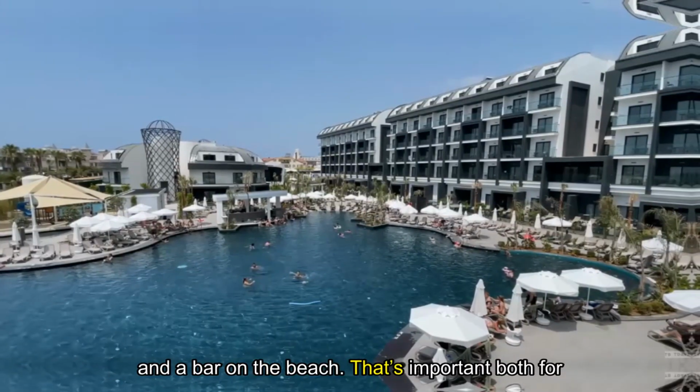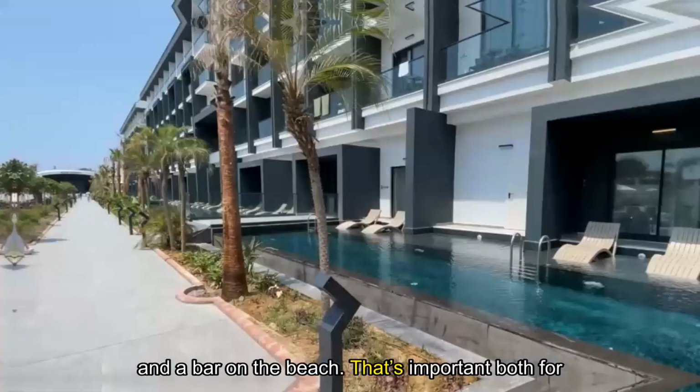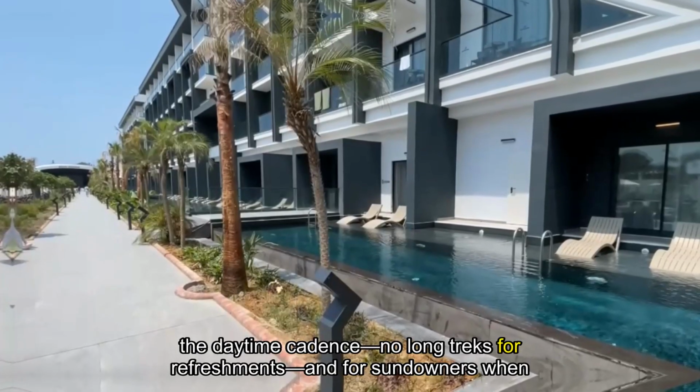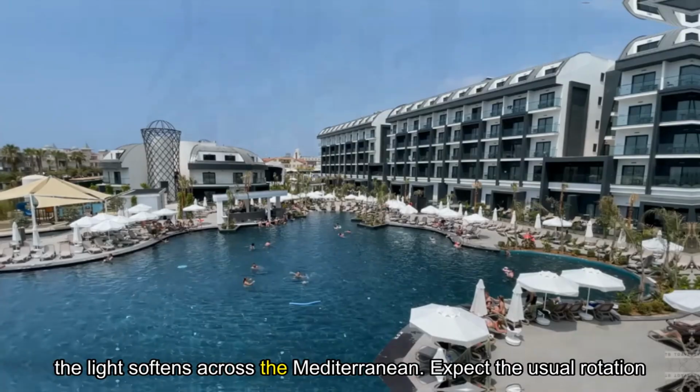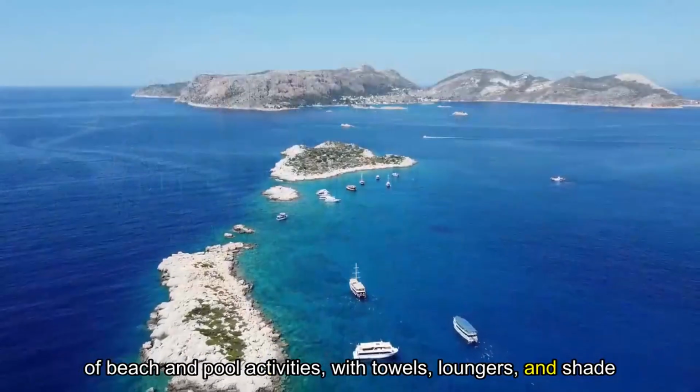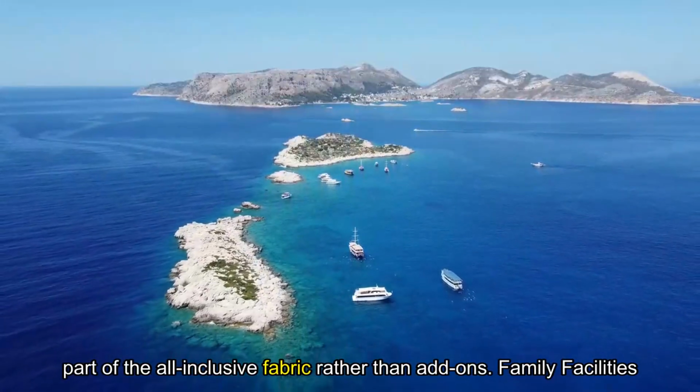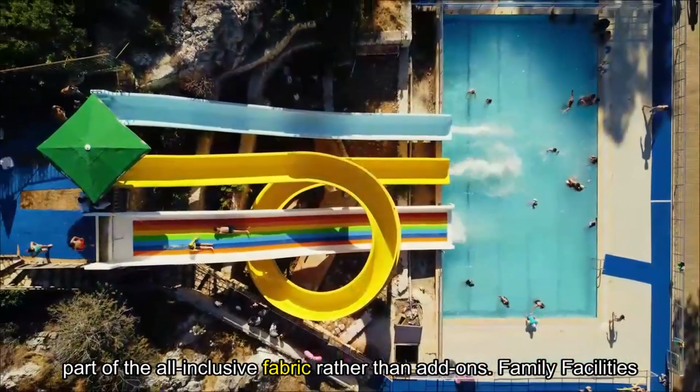That's important both for the daytime cadence, no long treks for refreshments, and for sundowners when the light softens across the Mediterranean. Expect the usual rotation of beach and pool activities, with towels, loungers, and shade part of the all-inclusive fabric rather than add-ons. Family facilities and kids club.